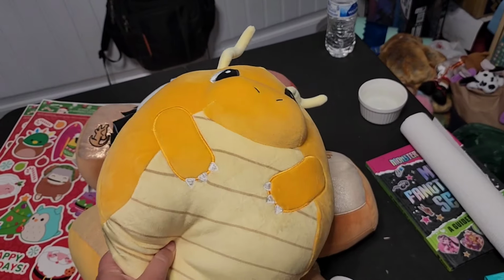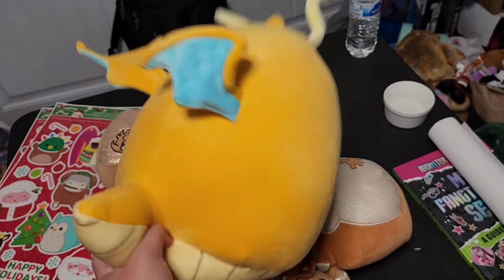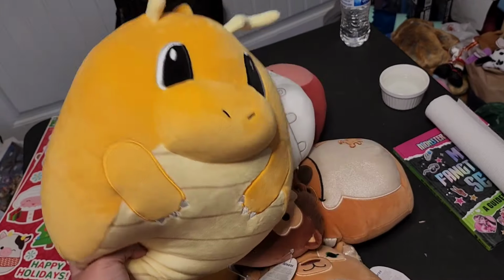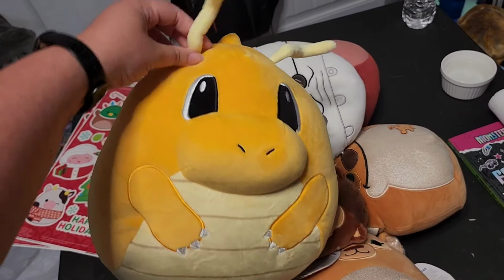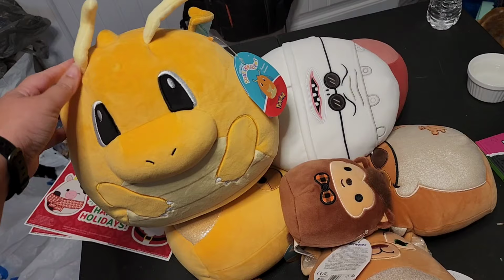Okay guys, let's take a look at my Squishmallow haul for the day. I did have to grab the Dragonite. I couldn't see myself trying to fit the extra large Dragonite Squishmallow in, but once I found the smaller one at Walmart, I knew it was time to pick him up to add him to the collection.